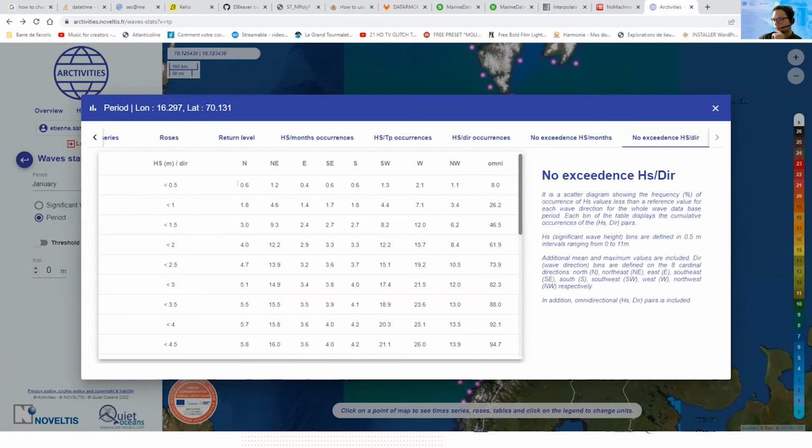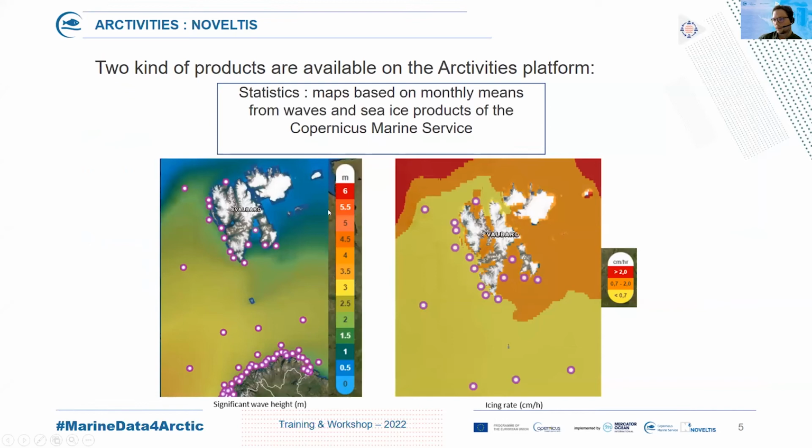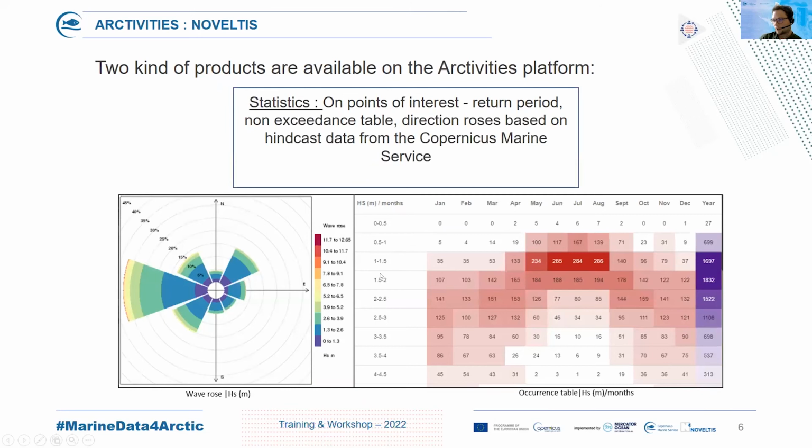So I'm coming back to my presentation. As I said before, you have access to two types of information, statistics and forecast. All this information and data have been computed using Copernicus Marine Service products of waves, mainly for free. We have used this data to force our downscaling models of sea waves in forecast services, and we have used the reanalysis model of waves to compute statistics and extract extreme values. All this information is useful for maritime safety, aquaculture, and transport in the Arctic region, because there are regions where there is not a lot of information about waves and sea ice.